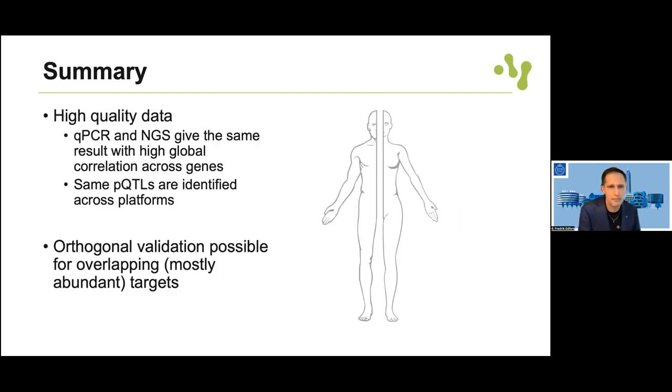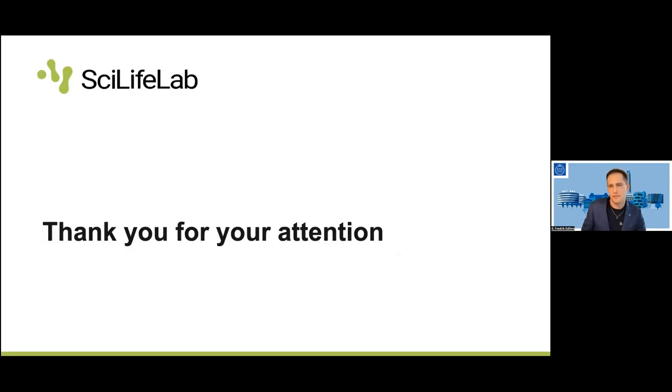So as a summary, we can conclude that both platforms, the qPCR and NGS, have really high quality data and that they are comparable, and that we could quantify and detect the same pQTLs on both platforms regardless, but while the NGS actually gave us more hits, of course. And I would also like to open up and connect this data with what Claudia presented, that orthogonal validation is possible when you have your biomarker. And this is really, really important to pursue when you have a list of targets that you want to quantify further. So with that, thank you very much for your attention. And I can take questions by the end of the talk.